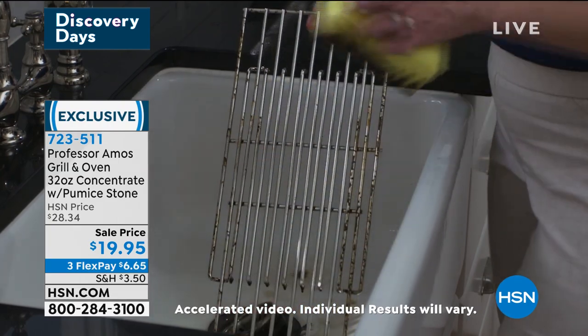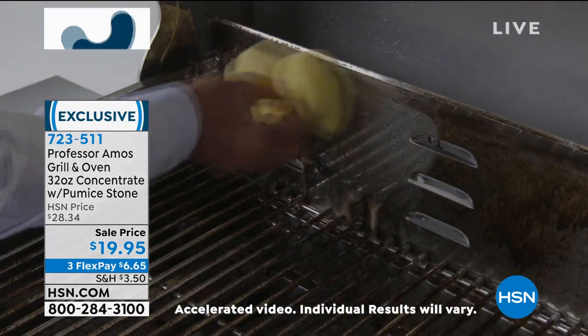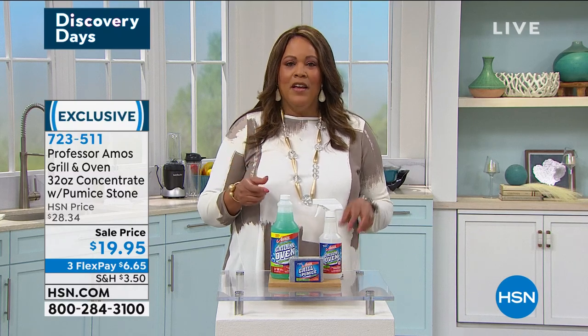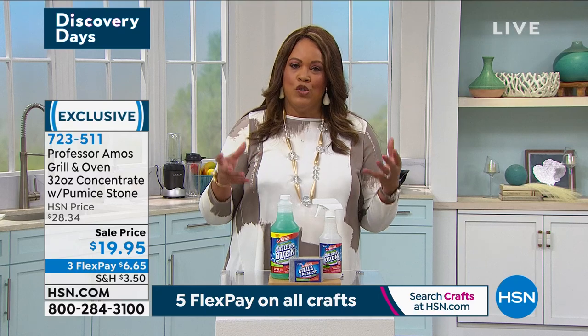It gets all the junk off of the grill, especially if you like to grill on the weekends, which my husband does. I just bought him a big Traeger from here for his big 50th birthday. But you want to be able to clean easily, right? You don't want it to be such a huge chore.